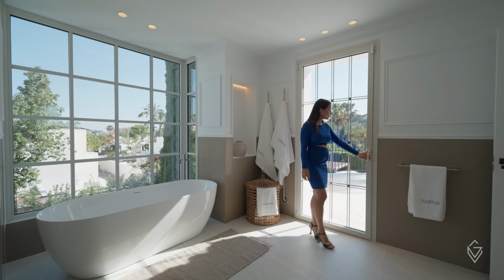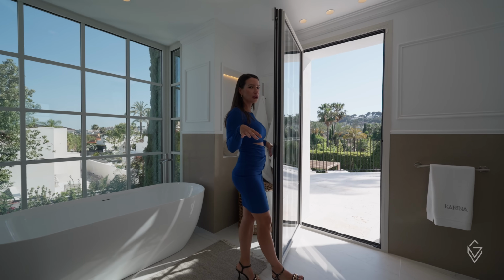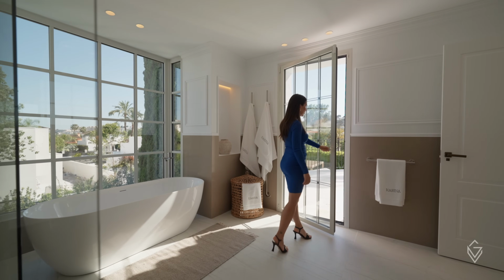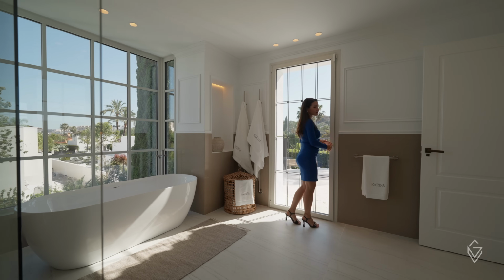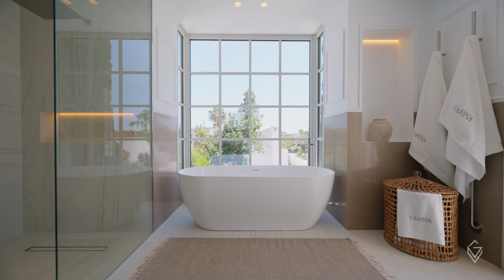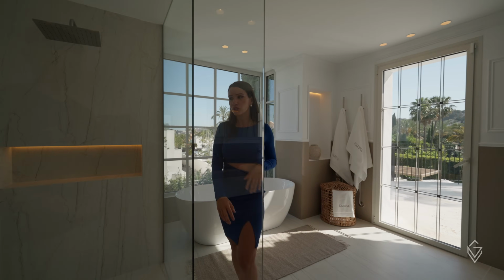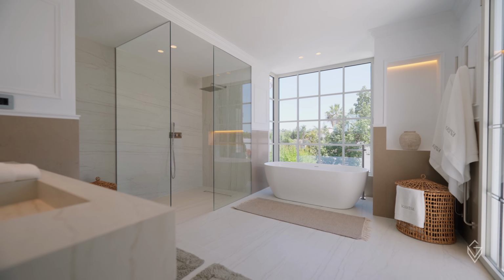We have access into the terrace. Always love when you have an access from your ensuite bathroom into the terrace. It just means you've just had a shower or a bath and you head directly into the sunbed to warm up and dry yourself off. Now, a bathtub in the middle, right below this window, which looks out into the side garden, as well as a walk-in shower. All really clean and minimalistic here.